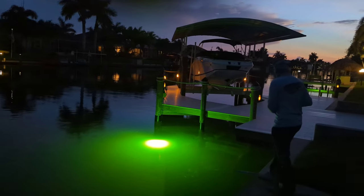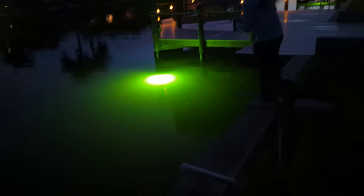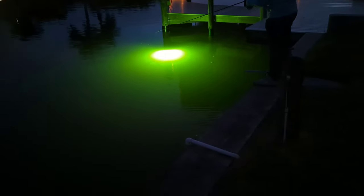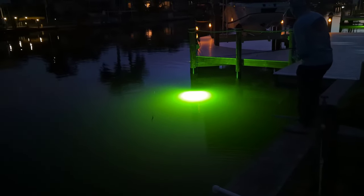Wow, that was big right there. You see it near the pillar? Look, it's a snook. It's a snook. That's a big snook.